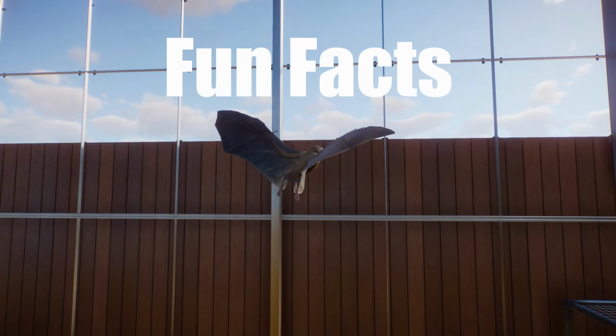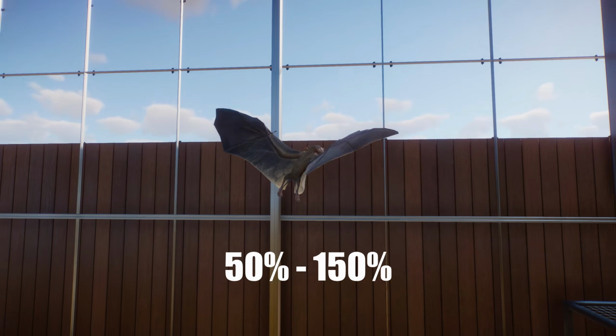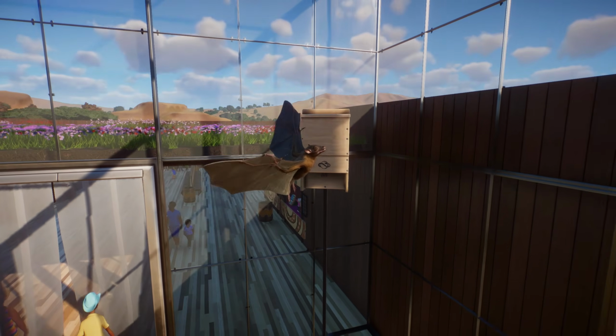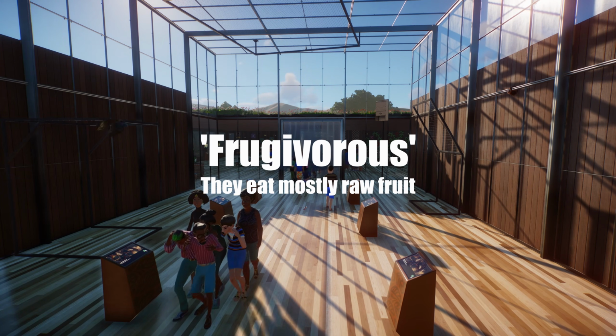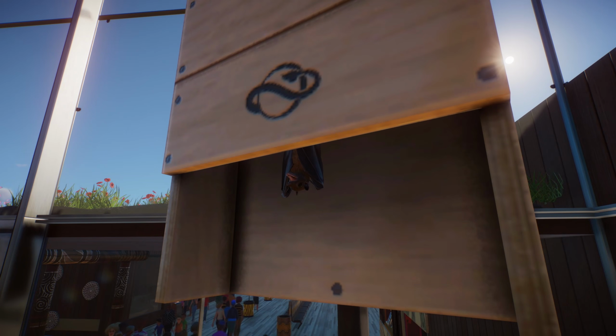The Egyptian fruit bat will eat 50 to 150% of its body weight in fruit every night. And they've been known to live in colonies of up to 9,000 bats. The Egyptian fruit bats have an exclusively frugivorous diet and are ecologically important as seed dispersers. They're also a highly vocal species and have been found to have the rudiments of language, communicating about specific topics such as food sources with one another.